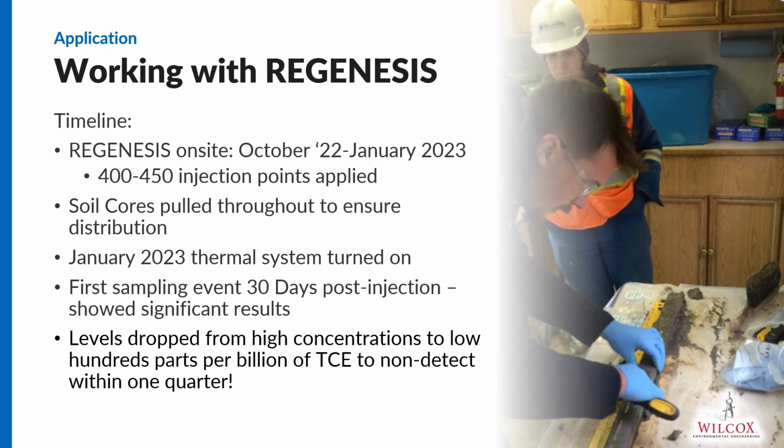I think we ended up putting in around maybe 450 injectant locations. So it was a lot of work and all done safely by a fantastic crew. The other thing that we needed to make sure was that we were going to get the contact that we wanted to get with the injectables that we put in there.